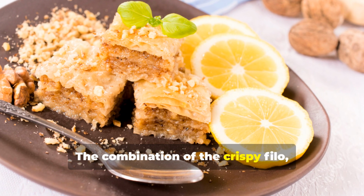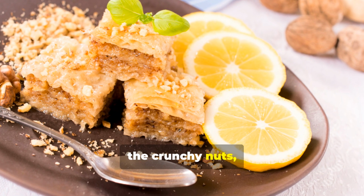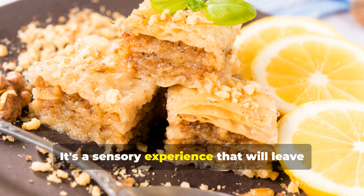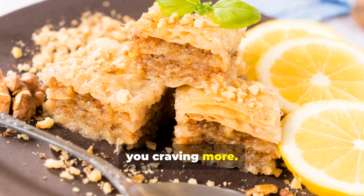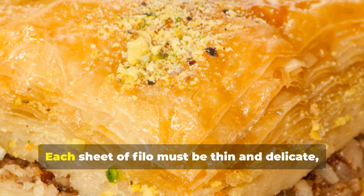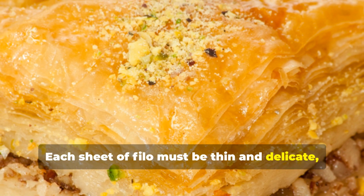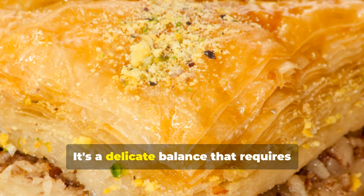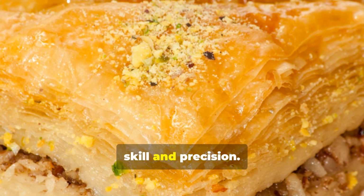The combination of the crispy phyllo, the crunchy nuts, and the luscious honey syrup is nothing short of magical. It's a sensory experience that will leave you craving more. The key to a perfect baklava is all in the layering. Each sheet of phyllo must be thin and delicate, yet strong enough to hold the layers of nuts and syrup. It's a delicate balance that requires skill and precision.